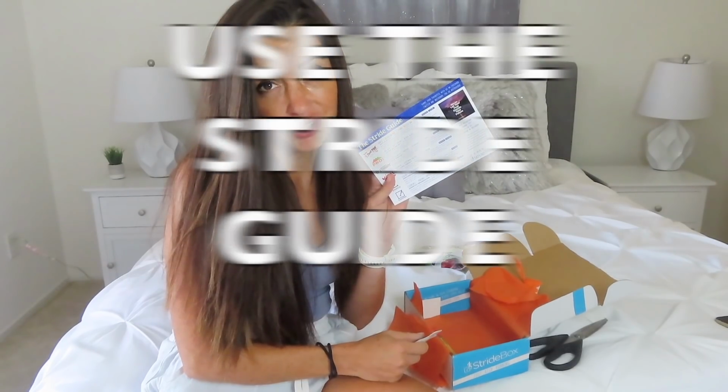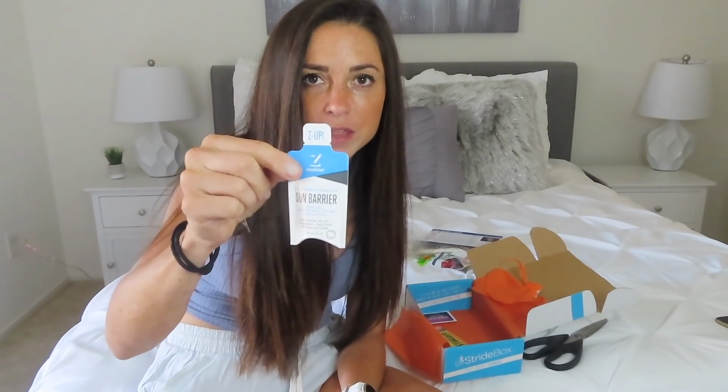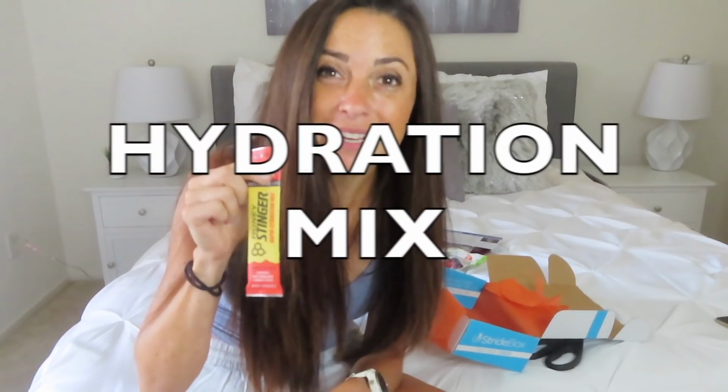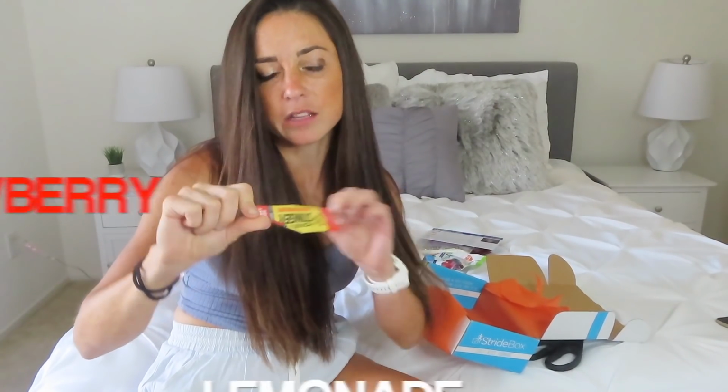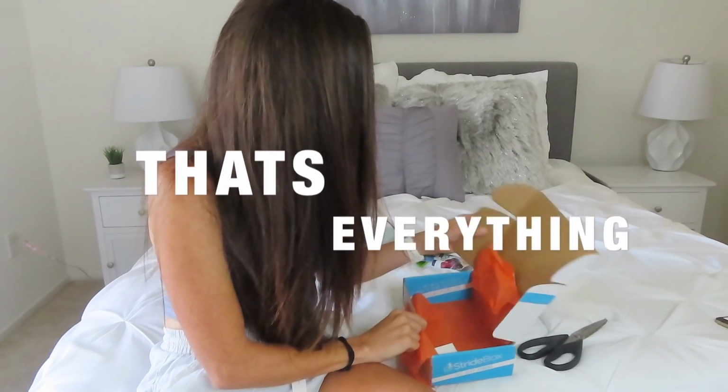So if you ever don't know what something is in your box, use the Stride Guide. SPF, sun barrier. Zelios is the brand. It's sport performance, so we'll try that out on the face. Hydration mix. I can always use hydration mix. Gotta stay hydrated. Honey Stinger. I've definitely tried their other products, but I have not tried their hydration products. And it's strawberry lemonade flavor. Yum. I think I showed you the sticker. That's everything. Gotta love it.